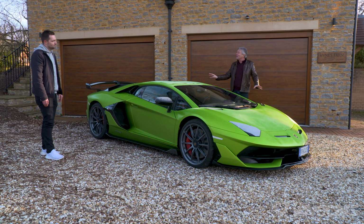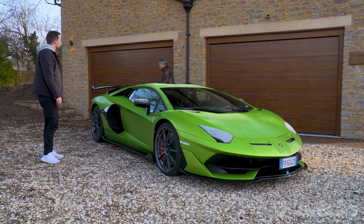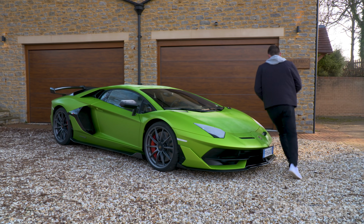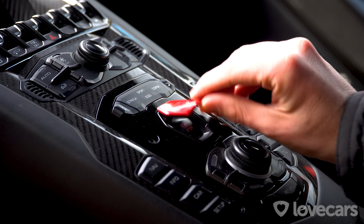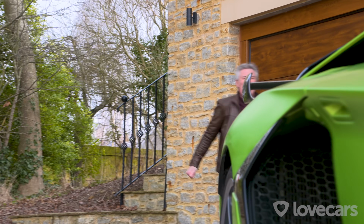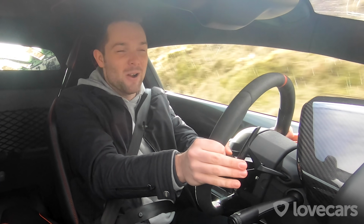So I'll be driving this one today. Keys, I think I left the keys in the house. Anyway, Matt, great stuff. I'll be back. No problem. Soon as the keys. I'm sure he won't mind.